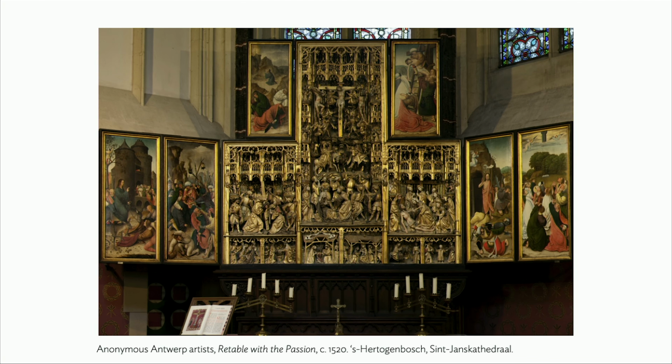There was a standard repertoire of subjects for these altarpieces, typically scenes from the life of Christ, and particularly his passion, that is, his final days leading up to his death. But some communities preferred to have images of the life of the Virgin or specific saints that held particular value to them and their beliefs. Sometimes it could even be part of the larger Eucharistic tradition, as we just saw with the transubstantiation.